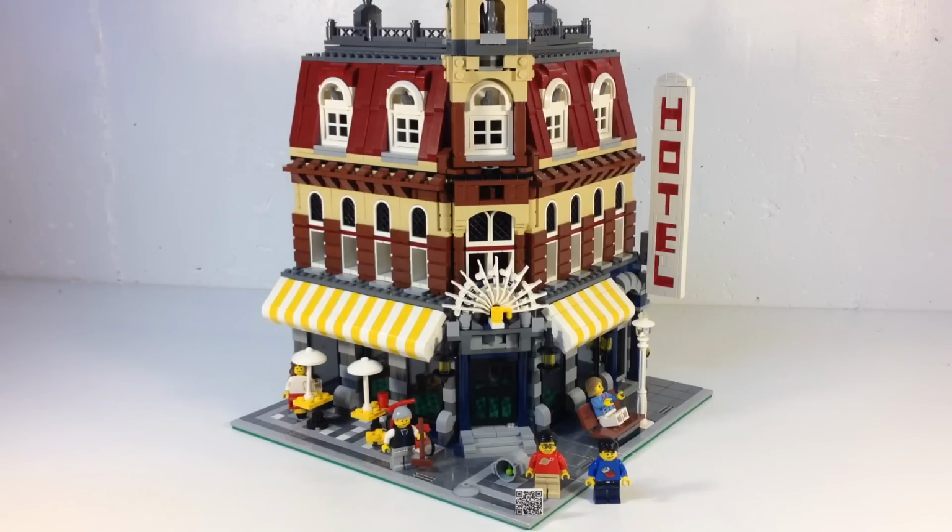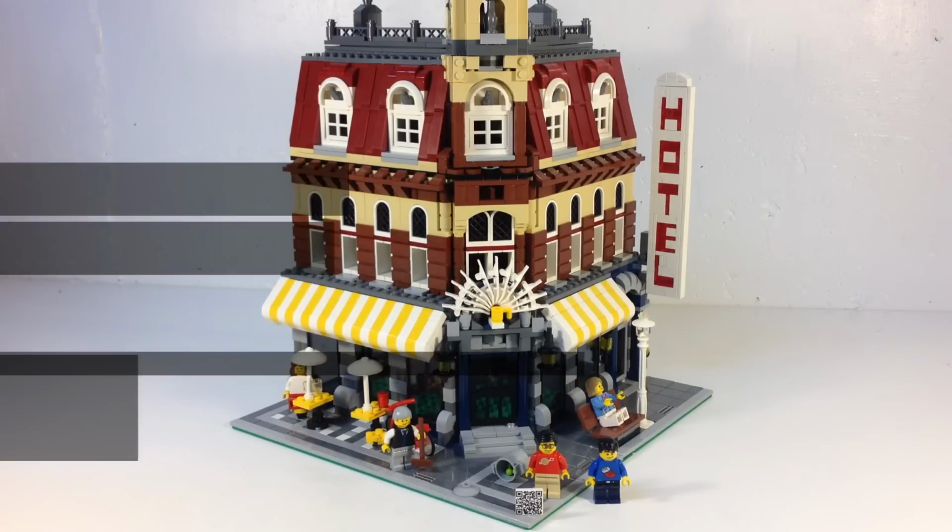And this won't take as long to look at as some of the other modular buildings, but I found the other parts like in the greengrocer bag and things like that. So anyway, it's only got 3 minifigures. It does have a red bicycle, not many accessories at all, but it's still a cool looking building.